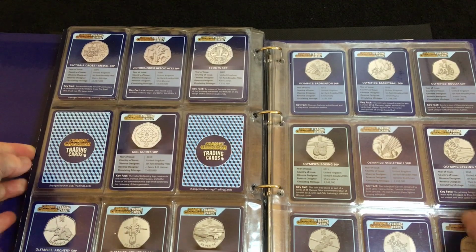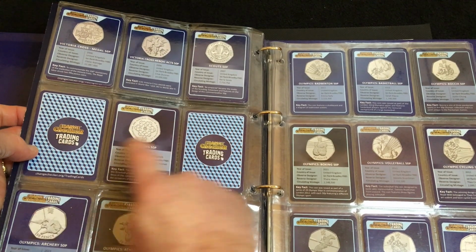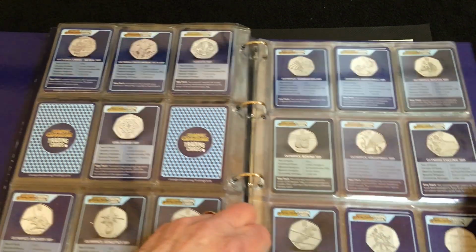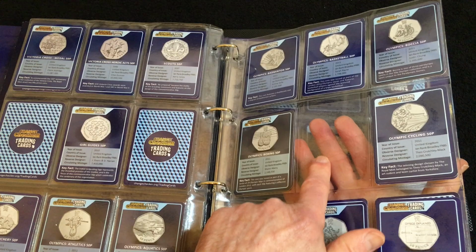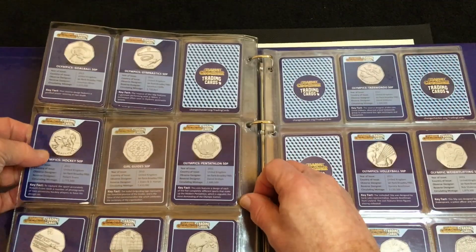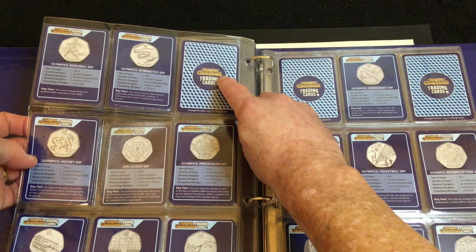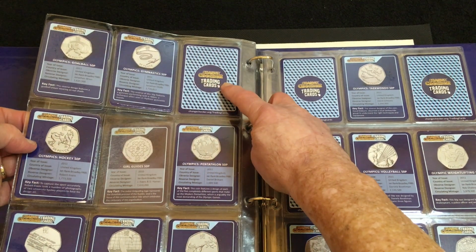On this side, it'll be Kew Gardens, the blue carded version, WWF, and then we've got a couple missing here. One on this side is the canoeing. We need goal ball, is it? No, we've got goal ball. So it'll be handball that we're missing there.